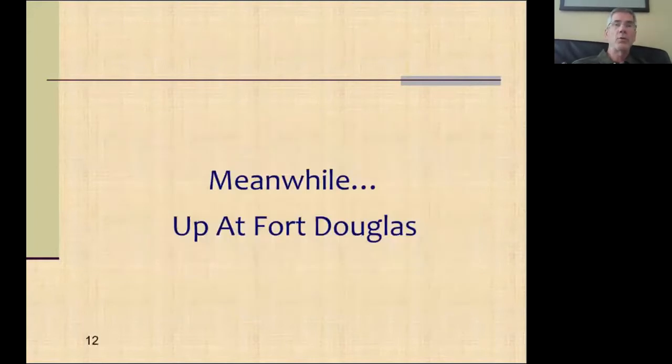Okay, so we have a university that is basically the same as it was in 1920, slightly larger, and yet we have enrollment that is orders of magnitude greater than it would have been at that time. So we have this pressure on the facilities of the university to respond to the growth in enrollment. So we're going to leave that for just a minute and go up to Fort Douglas.